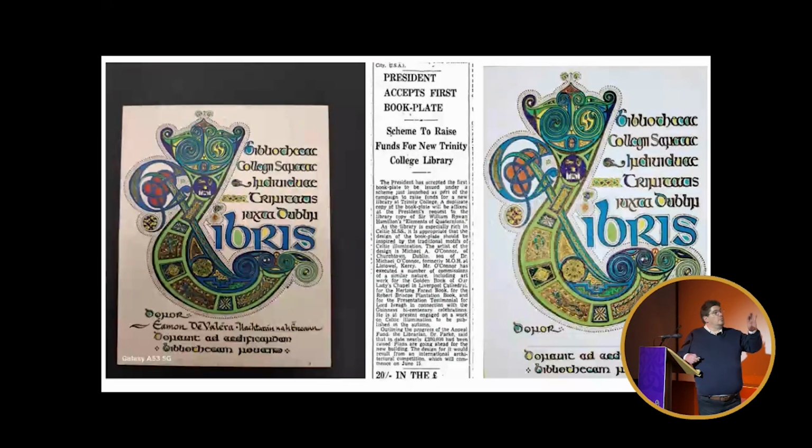Now, we'll get on to the Book of Honour in a minute. This is another newspaper clipping that opened up information on what this was. We hadn't worked out what it was. We understood it was a libris and donor and all sorts of things. But this is a book plate that was commissioned by Eamon de Valera himself. It was put into a book by Sir William Rowan Hamilton called Elements of Quaternions, because de Valera was a mathematician. And this is the book plate that's in that book in TCD Library.